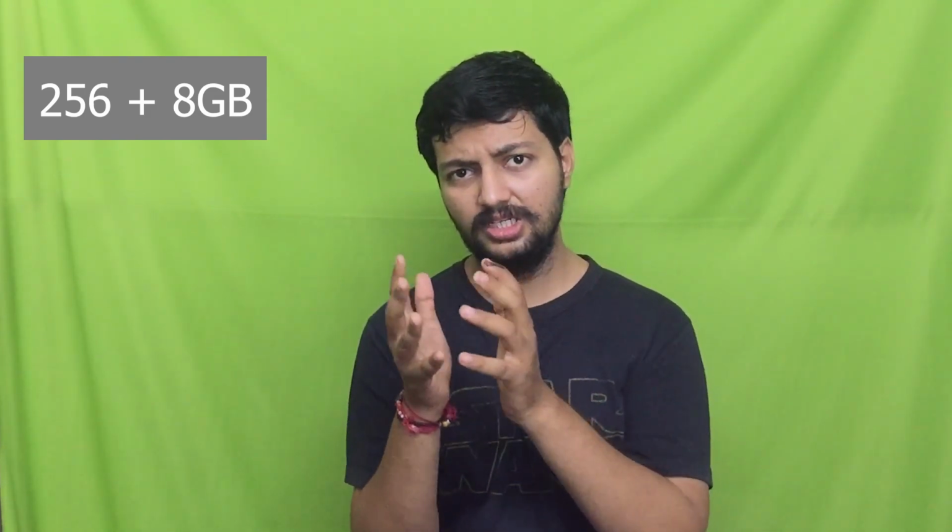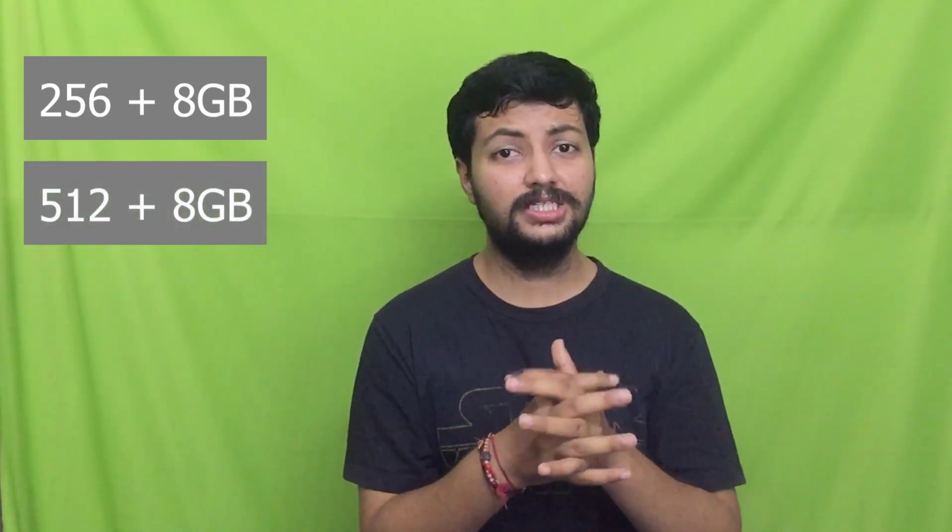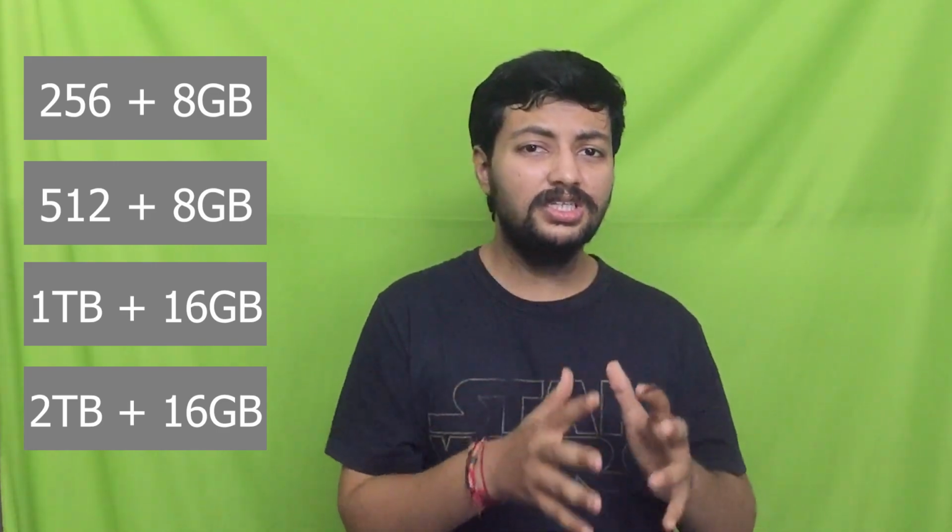While talking about the storage, it's really an interesting thing. The first version starts with 256 GB of storage with 8 GB of RAM, and 512 GB with 8 GB, while 1 TB and 2 TB come with 16 GB of RAM. Why is that? Because there is a catch in this point. The color is available in two options, which are very interesting and nice looking.